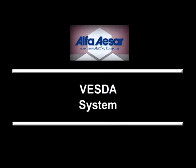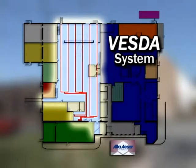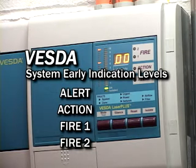VESDA system. The West Warehouse, Zone 7, is equipped with the VESDA system. VESDA stands for Very Early Smoke Detection Apparatus. VESDA smoke detection is recognized worldwide as the detection technology for business-critical environments. It is the ideal technology to provide the earliest possible warning of a potential fire situation. The VESDA system is 1,000 times more sensitive than traditional photoelectric and ionization spot detection. 4 programmable early indication smoke levels allow personnel valuable investigation time prior to an actual flaming fire condition.